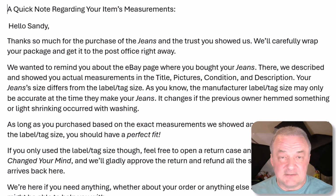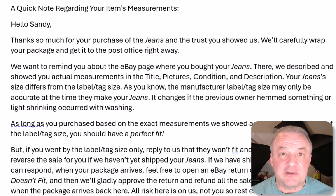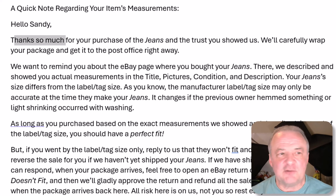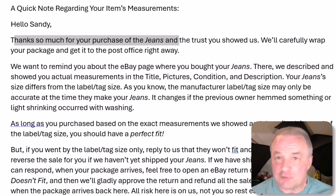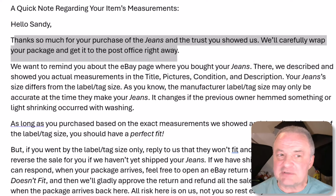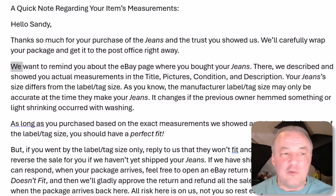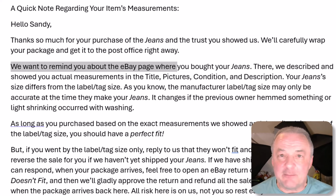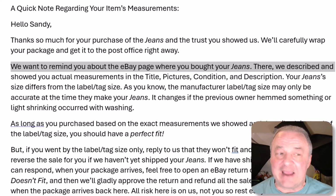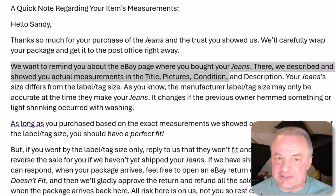And here it is. Remember, you're sending a message through the eBay message system. So here we go. A quick note regarding your item's measurements. This is at the top of the eBay message. Hello, Sandy. Thanks so much for your purchase of the jeans and the trust you showed us. We'll carefully wrap your package and get it to the post office right away. Next paragraph. We want to remind you about the eBay page where you bought your jeans. There, we described and showed you actual measurements in the title, pictures, condition, and description.